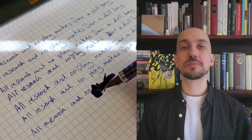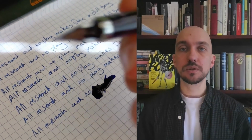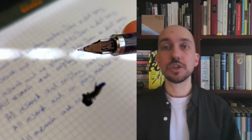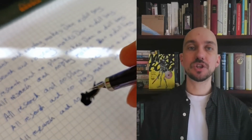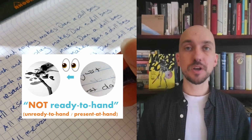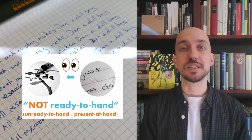But this situation can break down, for instance if you're unskilled, or if the tool malfunctions, or if you're quite distracted. Then the tool becomes an object of conscious awareness. You detach from the task, and your attitude becomes more reflective and less tied to the original task content. For our purposes, we'll refer to this as not ready to hand.